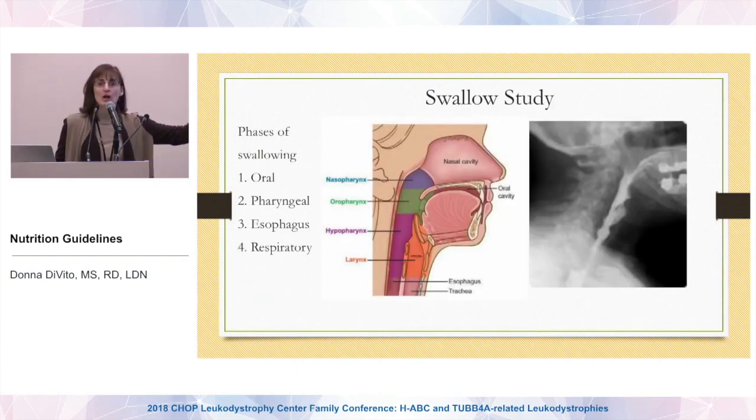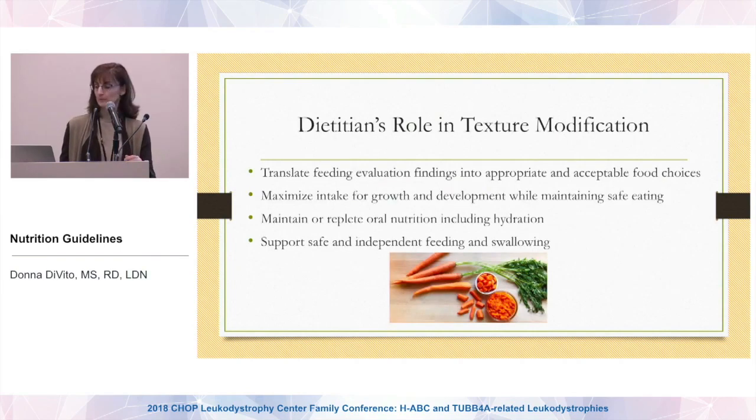Chrissy discussed the swallowing issues. I work with her. She tells me what consistency your child is safe to eat, and then we work together. What does your child like to eat? What are their food preferences? And let's make a complete balanced diet within their food preferences.